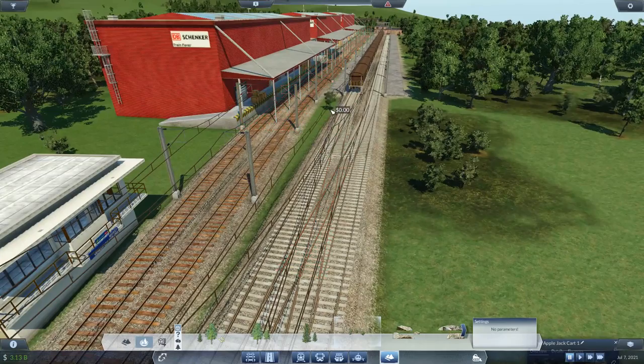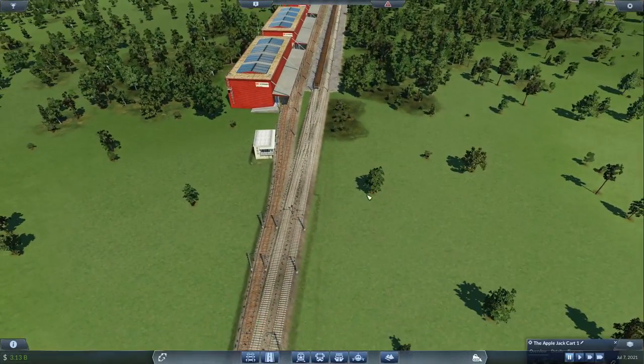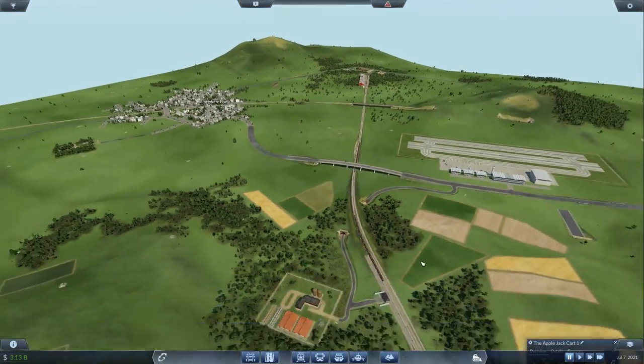I don't know, I'm wondering if I put something down here. I probably will end up putting stuff down there. I'm not going to do it now. I'll come back and play with that afterwards. Oh, alright, love that. Right, let's go back to the museum.